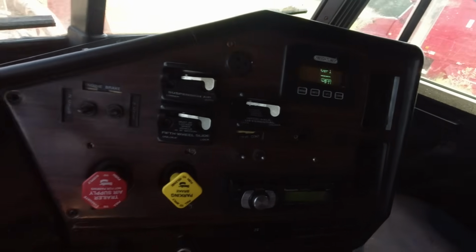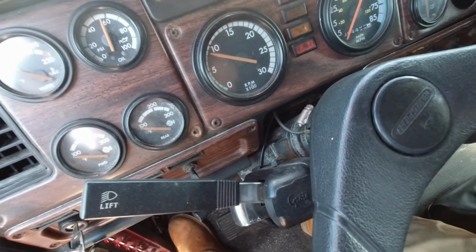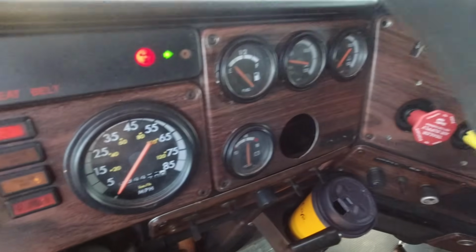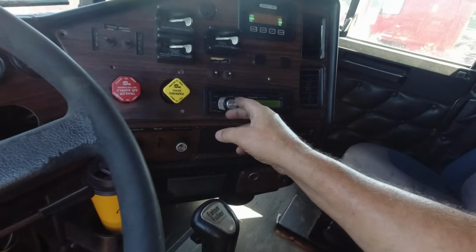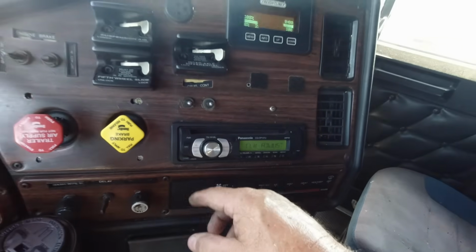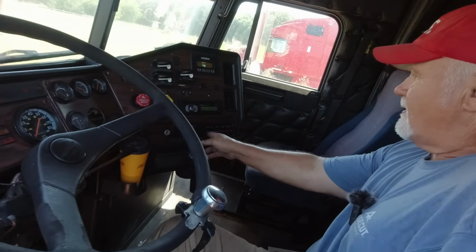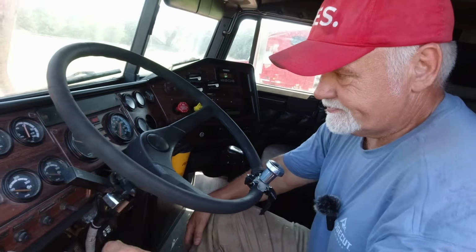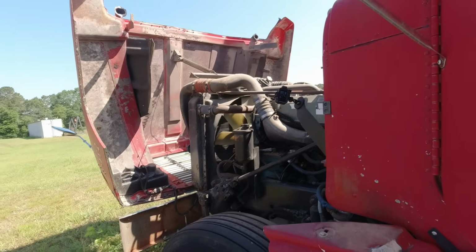Got great oil pressure here, idling over 50. It's ate up with miles. I don't know exactly if any engine work's been done to it. We do have a little fan for air. That's a good sign. The air buzzer quit, so it built up with air.